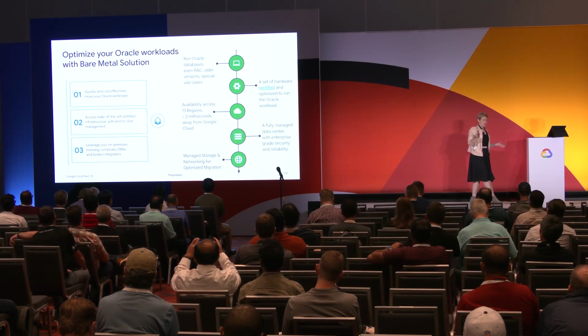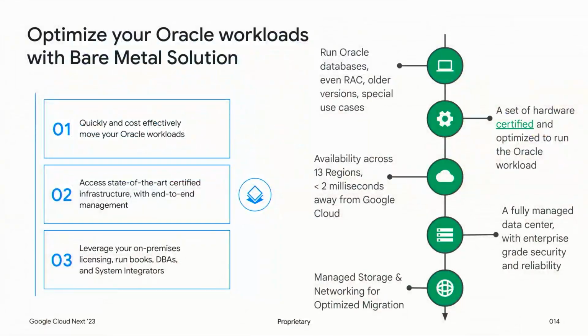So how do you optimize your Google workloads with bare metal solutions? For customers that are choosing to migrate to Google Cloud, you want to innovate. Ultimately, you want a cost-effective solution that allows easy migration, modernization, and allows you to innovate with the same services that are capable on Google Cloud. You can run Oracle databases, even RAC, older versions, and special use cases on bare metal solution.